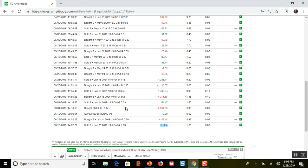Where are my original 13.50s? Here it is right here. Okay, there. My memory was failing me. So I bought the 200 shares, and I did that all on the same day. See, and that's what got me tripped, okay? It actually put the 200 shares, it actually reversed the order, but it all happened at the same time.